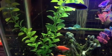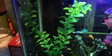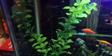I'm probably going to try to get some more of these guys because I really like them a lot. Yeah. You're under the blue light right now. It looks crazy.